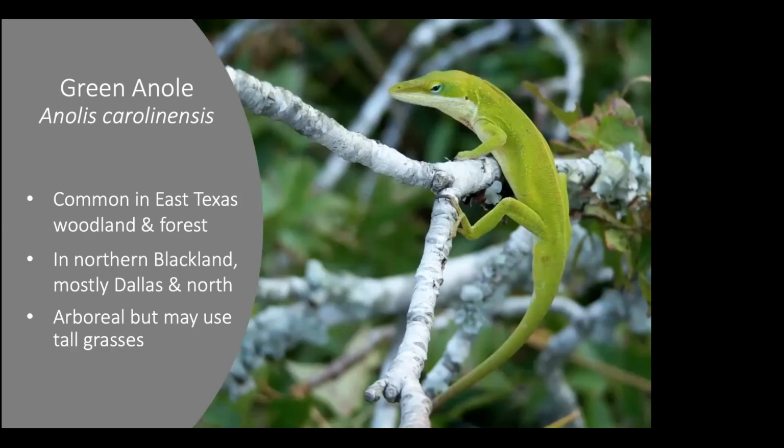This is the green anole. A lot of you have seen these lizards. They are common in East Texas in the woodland and forest. They're pretty arboreal, so that means they want to be up off the ground. You might see them in the Blackland region, in prairie kinds of stuff, maybe in tall grasses, or in riparian corridors, in brush and trees along wetlands.